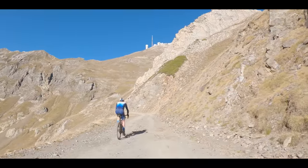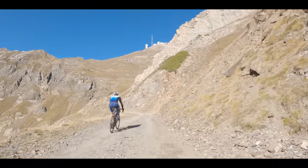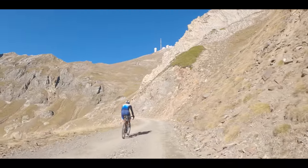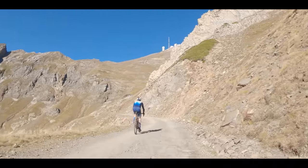Having started the climb at over 2,000 meters, up to 2,400 now, you can really start to feel the altitude tickling the lungs, making us work a bit harder.